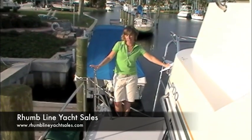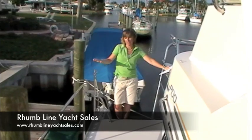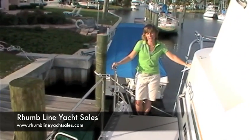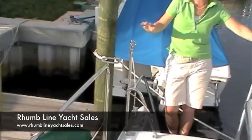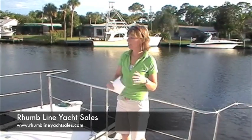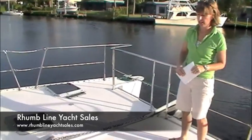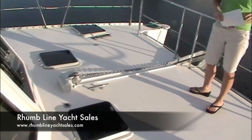And you'll notice as well that the PDQ 34 has several opening pass-throughs in the lifelines. So depending on what your docking situation is, you can get on and off the 34 in several different locations. You'll also notice that the foredeck on the 34 is huge. There is so much room up here. You can lounge, you can certainly move about very safely up here.